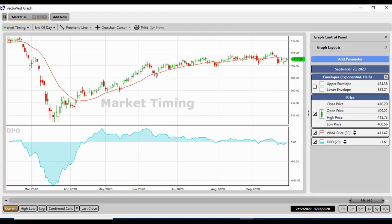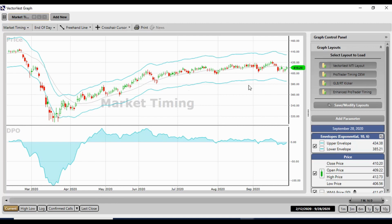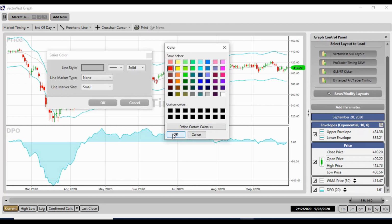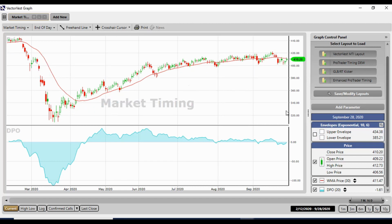To get to the DEW, go to Graph Layouts and just click on ProTrader DEW, and it's going to load this for you. And that's the composite, and I always make this red so we can see it a bit easier. A 30-day weighted moving average on the composite, and the detrended price oscillator, which runs through a center line of 0, and some bands. Now these bands have only come into practice, I think, twice in the last 10 years. So at the outset, I'm going to take the bands off so we can get the basic signal.